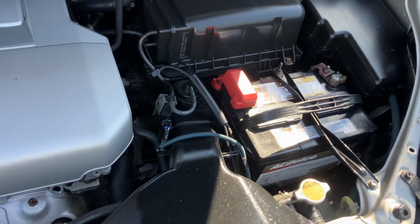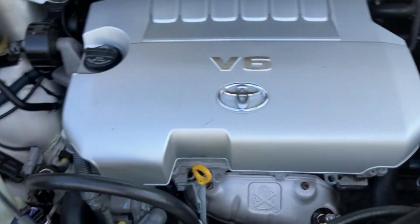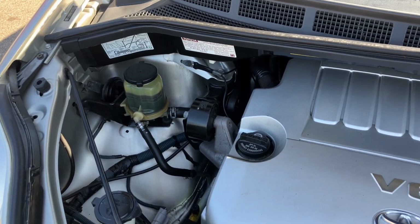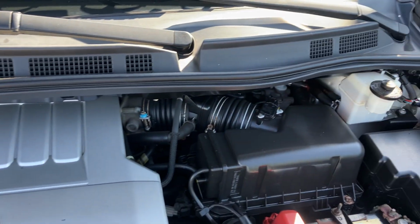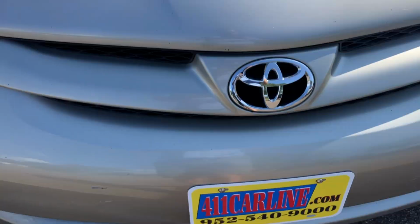My phone does pick up small engine valve train noise. Sometimes it sounds a little more noisy on here than it would in person, but it's pretty clean underneath here. Pretty clean underneath the hood as well. That's the 2009 Toyota Sienna.